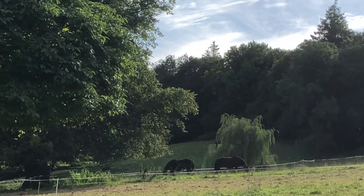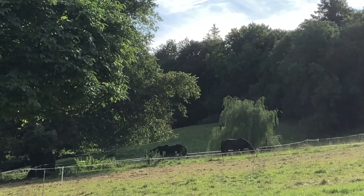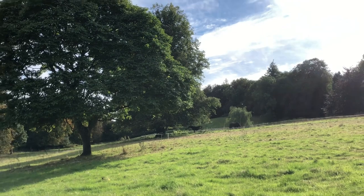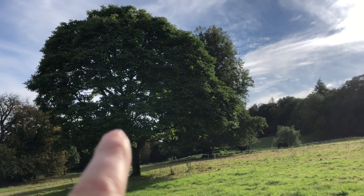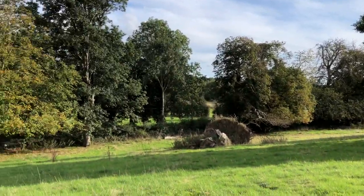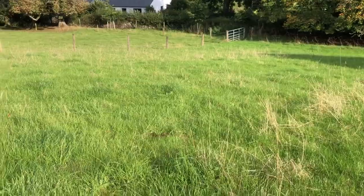I've just now moved the horses. You can see they're grazing a new patch of grass all the way over there next to the lime tree. So this is a walnut tree. And when you come over here, they grazed this area a number of weeks ago.